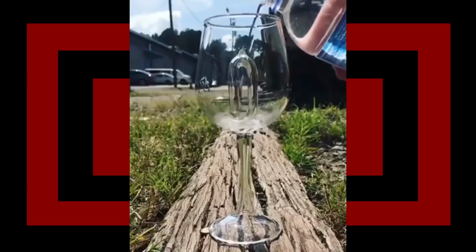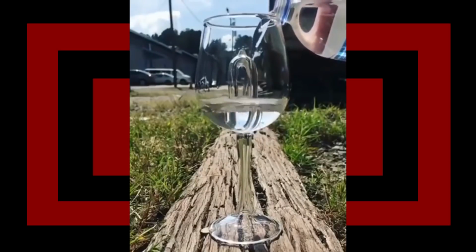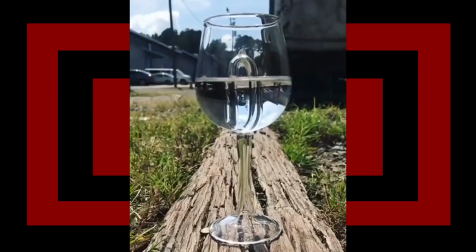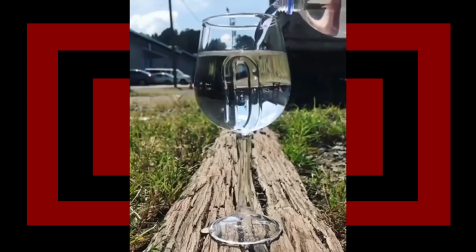A Pythagorean cup. Okay, so pouring in some water. It's got that little loop in there. Okay. I have no idea what to expect with this, by the way. Okay, so it's getting up to a certain point, and... More water? More water. Okay. Is the loop... Oh, is this going to start?